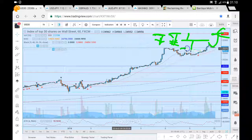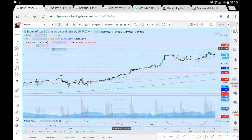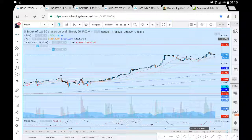for prices to head towards the 25,500 or 25,400. And beyond, say 25,600, we are looking at the whole numbers on the US 30. So beyond 25,600, we'll see our prices react around the 25,700 and 25,800 if we do get up there. But I don't anticipate us moving over 400 points here on the US 30 in a day.